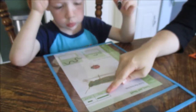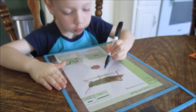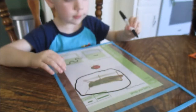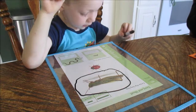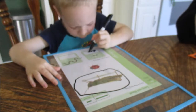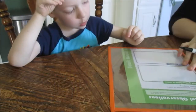We're learning about what? Long and short. Okay, circle the long bug. Grasshoppers can jump very high like that, high right up to the sky. No, trace the words short and long. Short and long. I'm going to help you with this one.